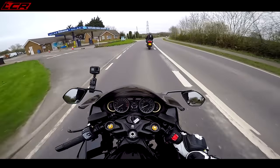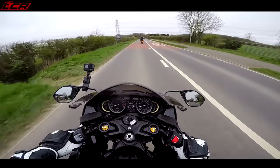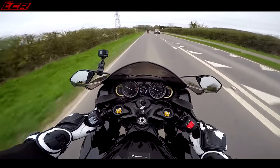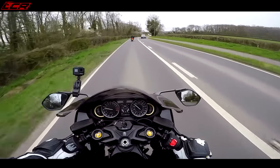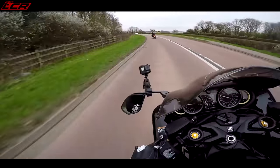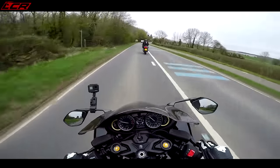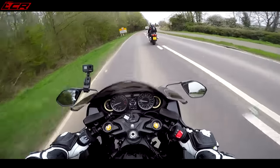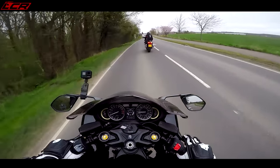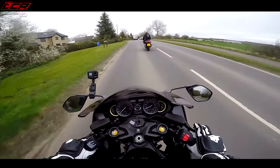It's quite tight on it, the pegs are quite high, and after an hour or so of riding, you start to feel it a little bit on your knees. It is a sports bike, and I think of it as a sports bike. It's nice to hang off of, move around on. The brakes seem very good as well. Those Stylema calipers seem perfect for the road setup.